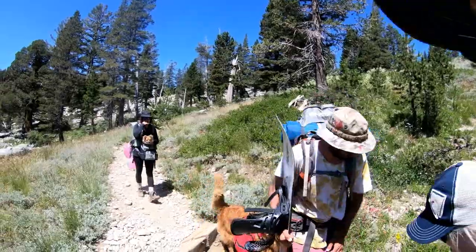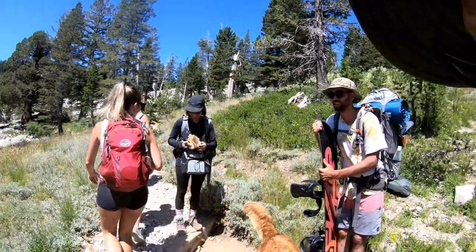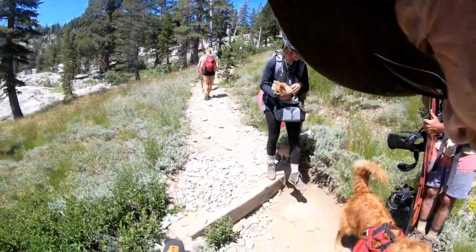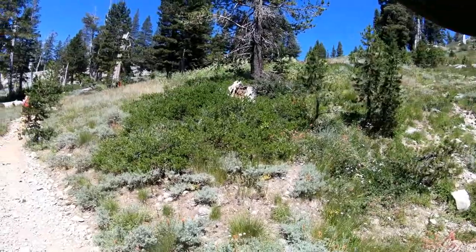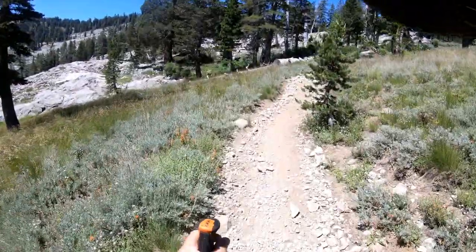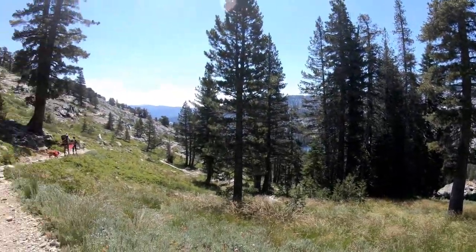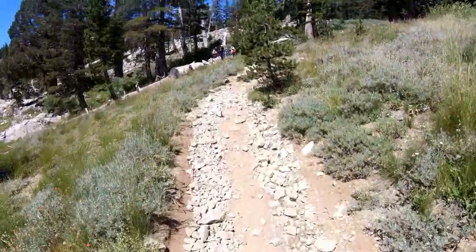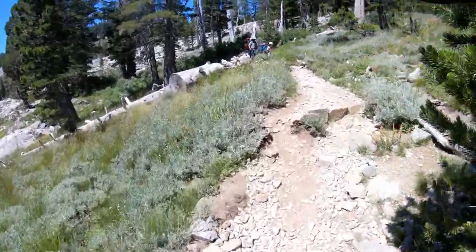You guys having a good time? Where are you up to? Like Aloha? Nice. A lot of people, like over 100 people, are moving out. Making room for the weak people. Look at all these freaking people. Man, packed. Most of them are coming out though, which is a good sign.